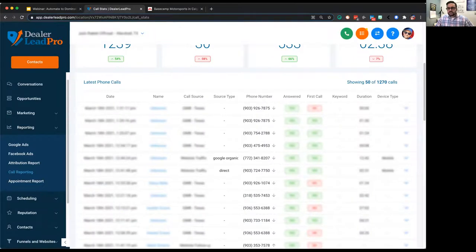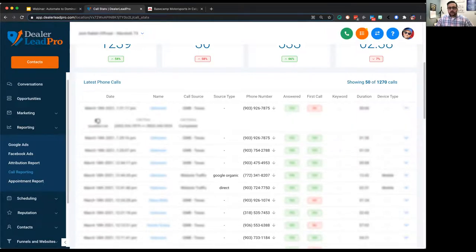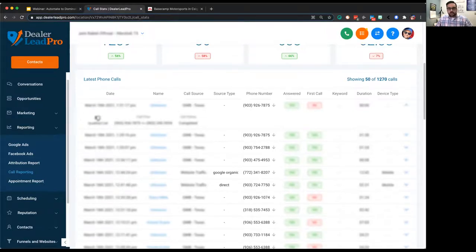And here you'll be able to see was the call answered? Was it not? What's the source type? Google organic, direct. You'll be able to mark it as, no, this wasn't a lead, or this was a lead. It's kind of blurred out just to protect privacy, but you'll have options to listen to the call.